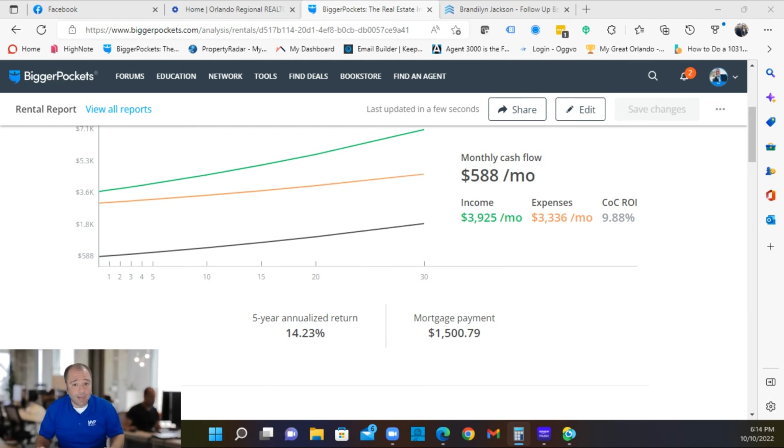If you want somebody to help you run numbers, I'm more than happy to help you. If you're looking at buying a home to live in, this calculation is for investors because they're looking at how to make money on a property. This calculation should not be used for first-time home buyers or home buyers in general. These calculations are for investors only.